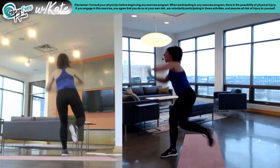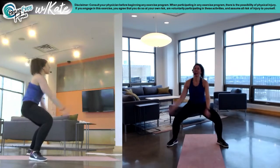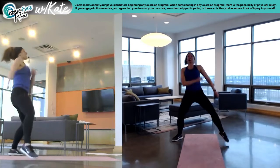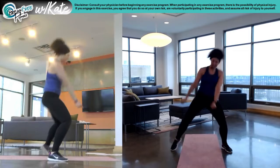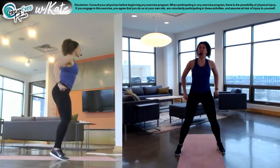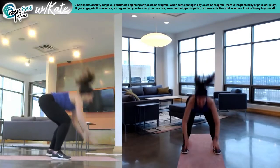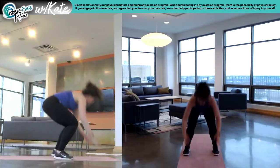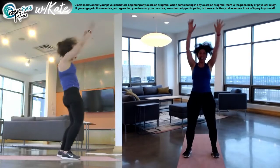Woo! Squat hops, back it up. Get a little bit lower. That last time through the moves. Yeah, we got burpees. Choose your level, go. Again. We got it. Two more. One more.